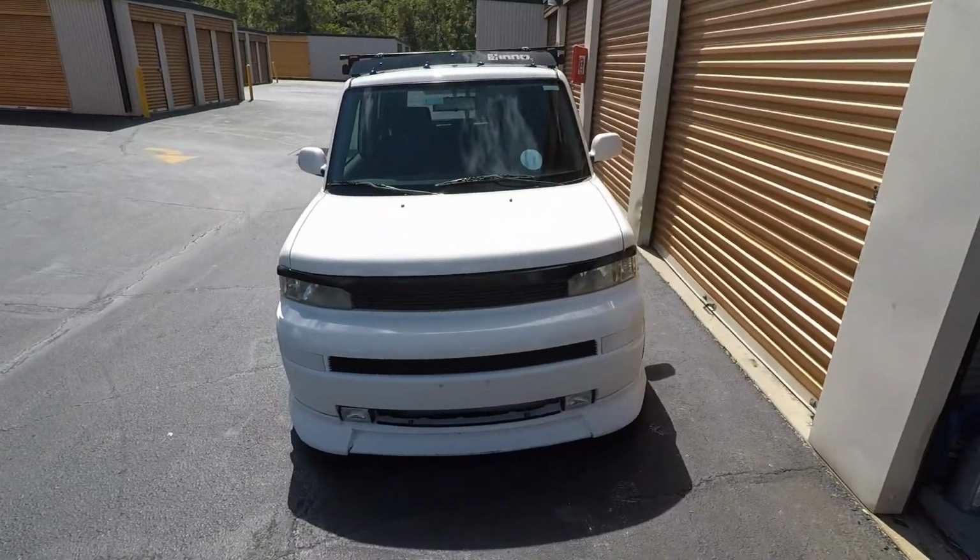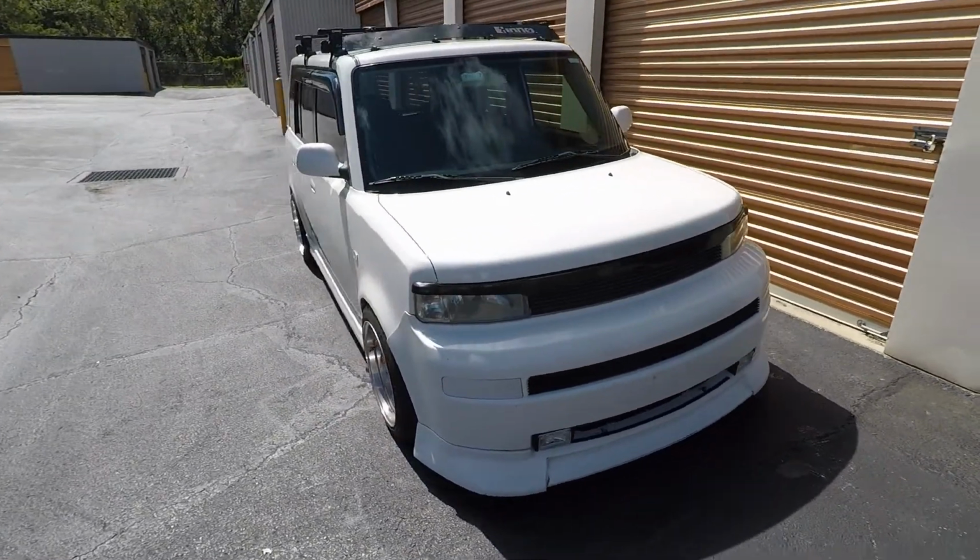So enough about the Prelude. We're going to move on for now to our next project, which I've been dying to actually work on. It is not a new project, it's an old project, and it is the Scion XB, baby. Check it out.